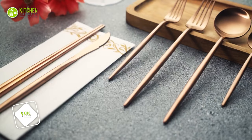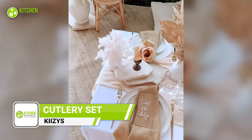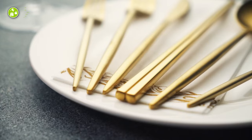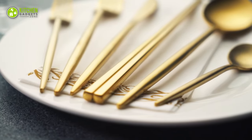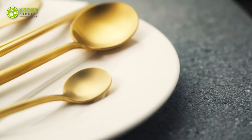Upgrade your mealtime with the Keezy's cutlery set. Designed to make a statement, this sleek and stylish collection requires no effort to impress. Each piece is ergonomically made for easy handling, allowing you to effortlessly enjoy your favorite dishes. Its longer handles provide a comfortable grip, ensuring a refined dining experience without any hassle.